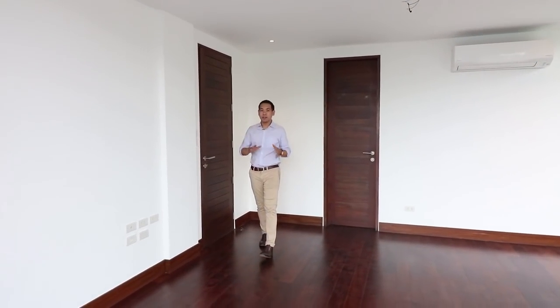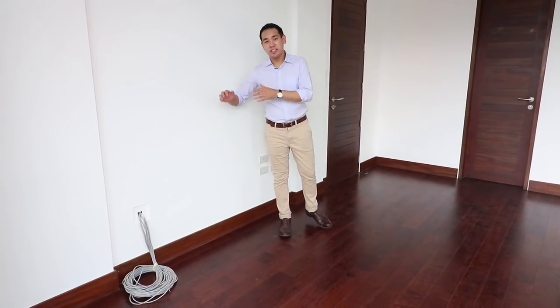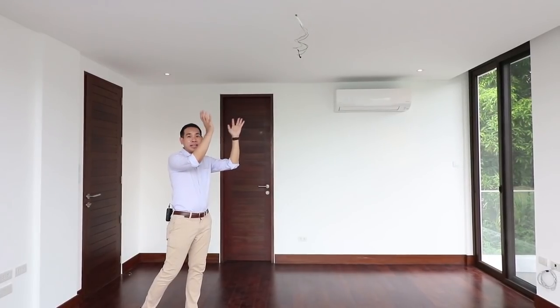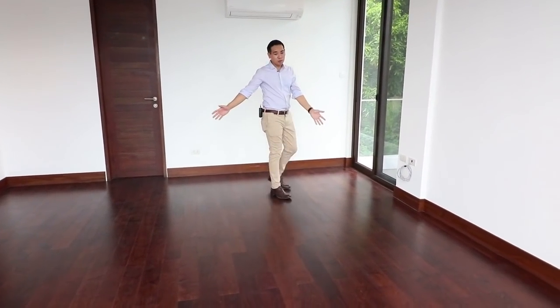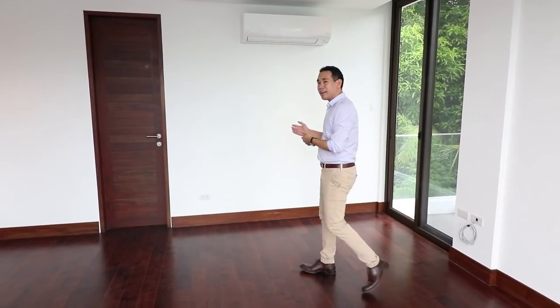As mentioned before, the property already has CCTV wiring in place. That's why you have this over here. You just need to have your monitor installed. And from here, you see that you have a provision here for what type of main lighting you'd like for your master bedroom. It already comes with a split-type air conditioning unit here. And you have more than enough space for a large king or queen-sized bed over here. And you can just imagine waking up to a beautiful view from your large floor-to-ceiling window. And from here, let's take a quick look at your walk-in closet and master bathroom.